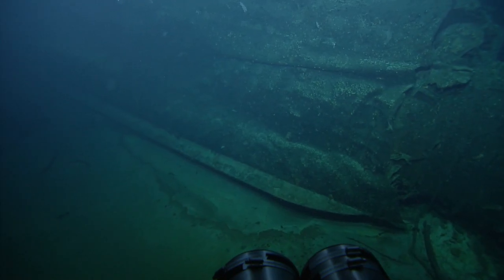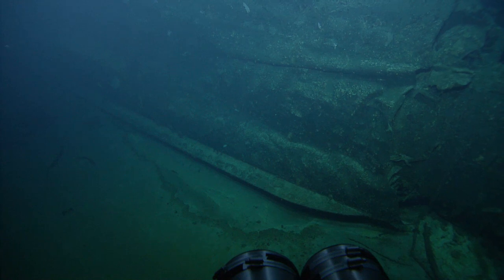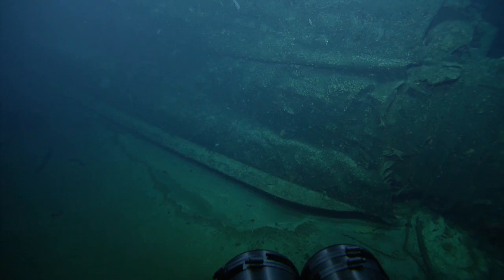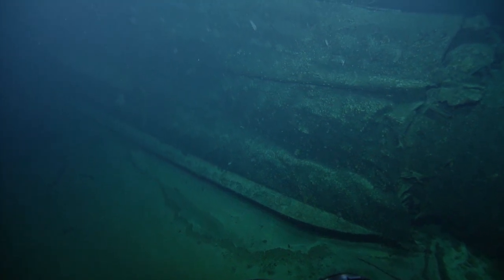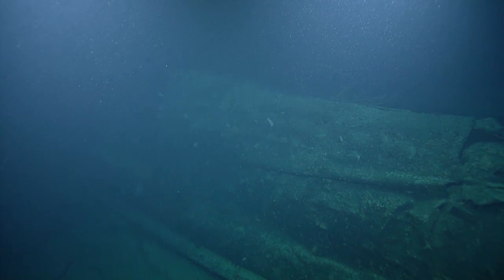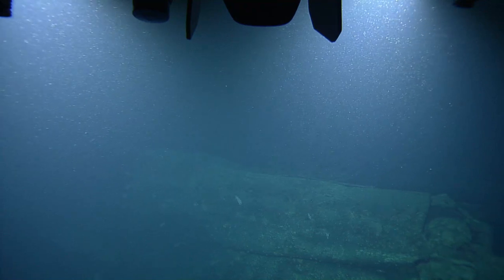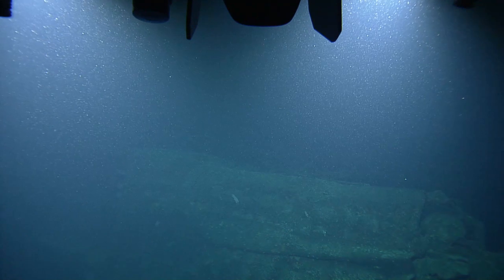Is this as high as the sub is? Do we have an idea of what we're looking at right now? We're just forward of the conning tower. Yeah, this is the hull where it's broken off. Height of the hull. So the conning tower, you might be able to see it in the distance here. Nope. No. It's over there. All right. If you look at one of the navigation screens, you can see it. It's the red portion.